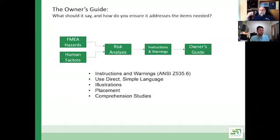So if you need help with instructions and warnings, there is an American national standard called Z535.6, and that can help you with language and what we call signal words. Signal word examples are danger, warning, and caution. And Z535 will help you employ those words in an appropriate and consistent manner.